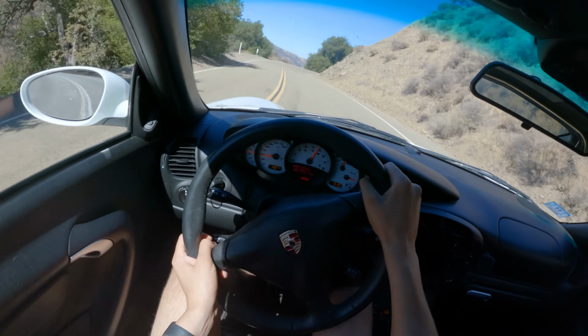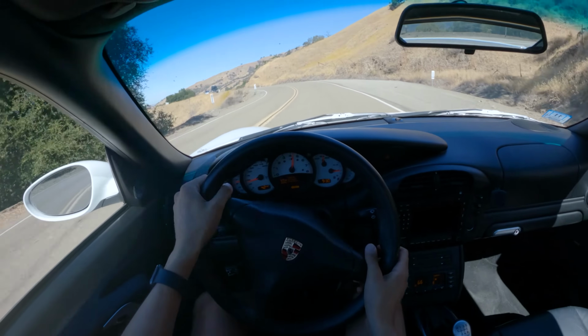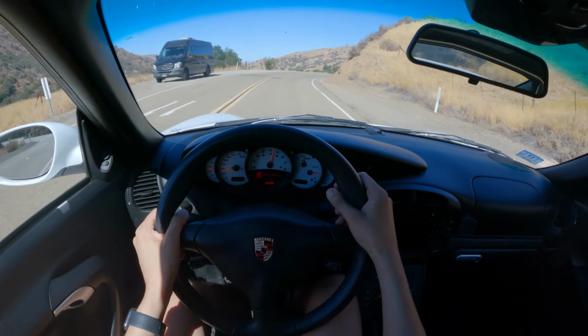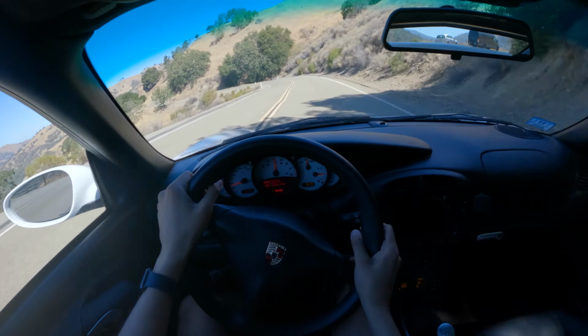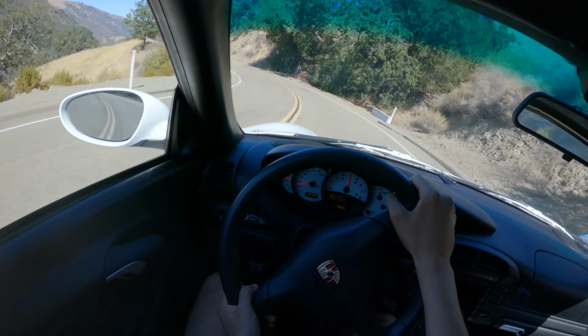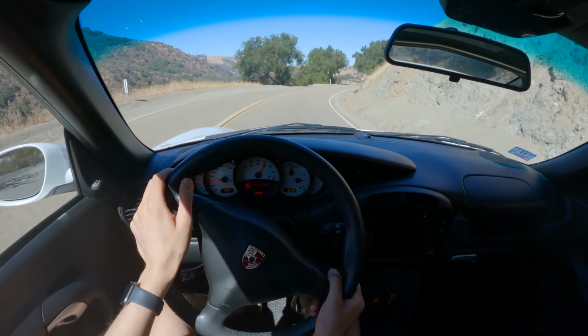Now this car, you have to remember, is almost 20 years old, so keep that in mind. A lot of the inputs they're pretty loose, and you'd expect that from a base level Carrera. Obviously the GT3s were much more hardcore, much tighter, much heavier inputs. But this hydraulic rack, as an example, is quite loose.